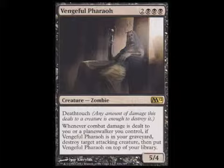Now, I can see the more competitive amongst you kind of squirming in your seats a bit and thinking, ooh, can I trick them? How do I tell them that it's important that they say which one of us took the damage without cluing them off to the idea that there's a Vengeful Pharaoh in my graveyard and I don't want them to see it? I want to trip them up.